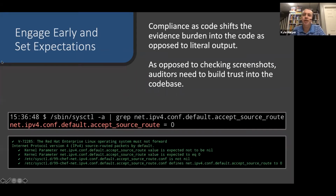Compliance as code helps shift the evidence burden into the code as opposed to the literal output, right? As opposed to your auditors checking screenshots over and over again, they really need to build trust into the code base. So for example, two checks here. The first one is more of a traditional check where we are running a command line, grepping for a piece of configuration and just checking the output, right? In an old world, we would have taken a screenshot of that and provided that to our auditors.